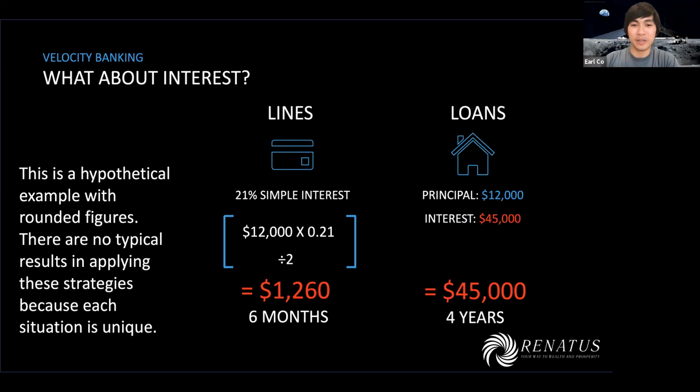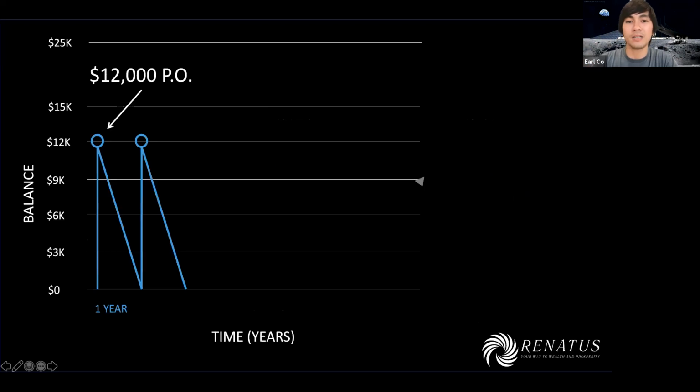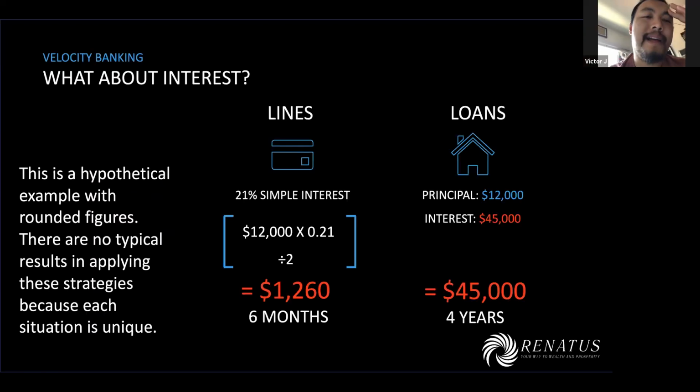Okay, so here we go. This is how much money you'd pay in interest in a matter of 6 months on $12,000 of principal. That's what we're keeping constant, $12,000 of principal. To get to $12,000 of principal on the mortgage, right? You'd have to, even if you made a principal only payment.